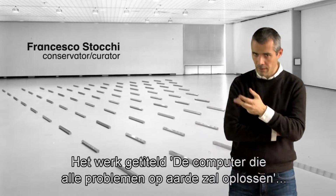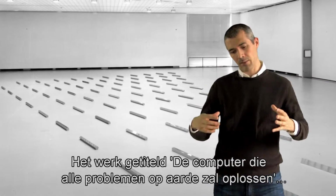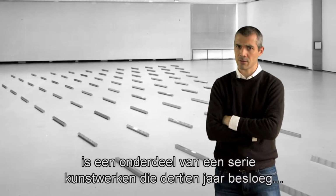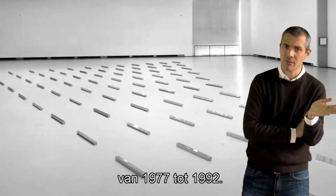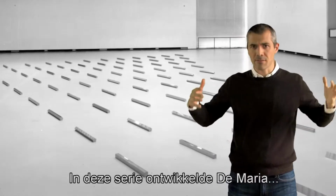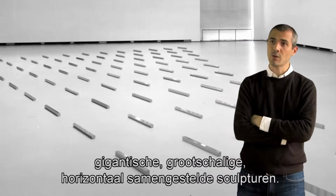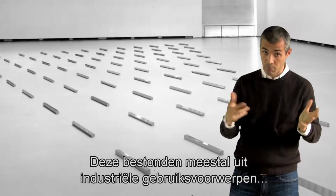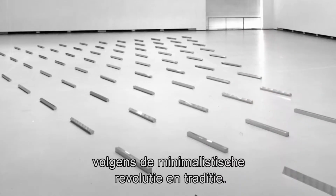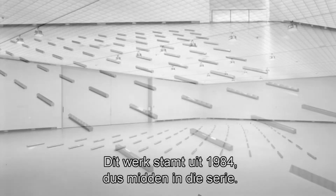This work, entitled A Computer Which Will Solve Every Problem in the World, is inscribed in a 13-year-long series of production of the artist, spanning from 1977 to 1992, where de Maria developed massive, large-scale, horizontally assembled sculptures, usually using industrial production objects, following the tradition and the revolution of minimalism. And this work is from 1984, so really at the middle of this production.